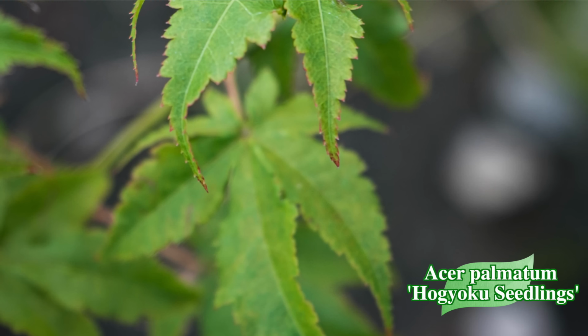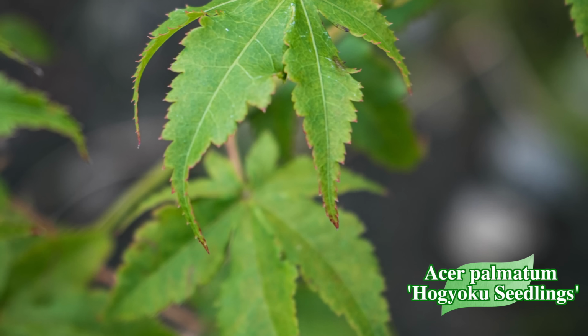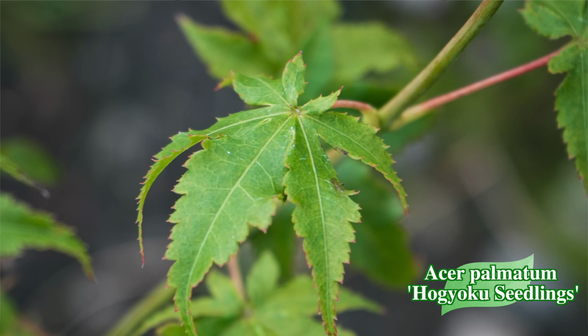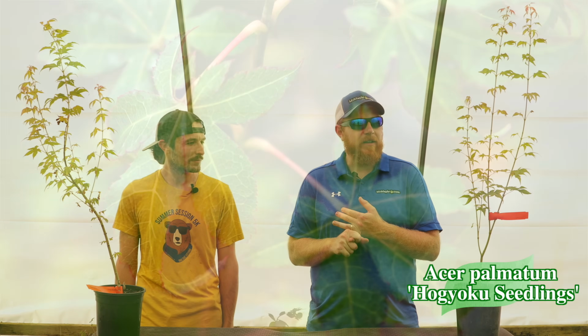It's a big tree, about 20 feet over the course of 20 years, which is a little bit bigger than most of the trees that we offer here. But Hogyoku itself is an old cultivar from Japan and is a highly sought after cultivar. With it being a seedling, you never know what you're going to get. You might even find your own new cultivar. Yeah, and the fact that these are seedlings means these can be turned into bonsai fairly easily.